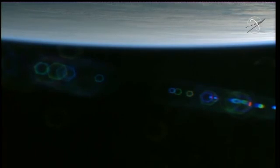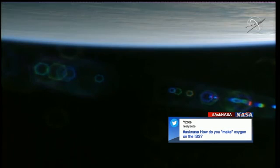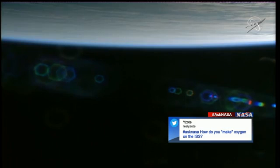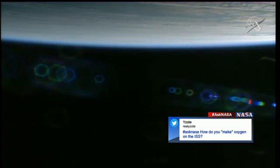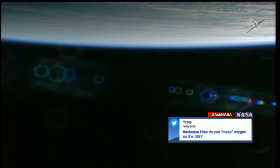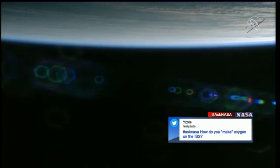All right, this next one asks, how do you make oxygen on the space station? That's a great question. I mentioned that a little bit earlier, that we're able to recycle a lot of the life support systems. We make oxygen through a process called electrolysis, and that's where you basically take a water molecule and you split it. You use electricity and you separate it into its parts. Water is made up of hydrogen and oxygen, H2O.